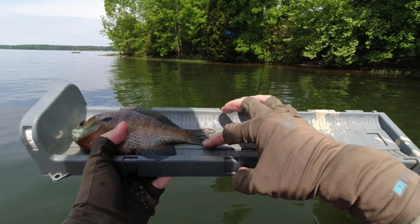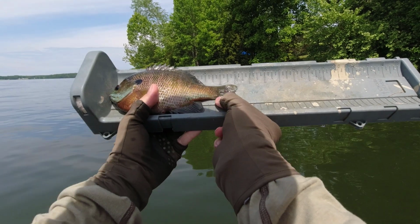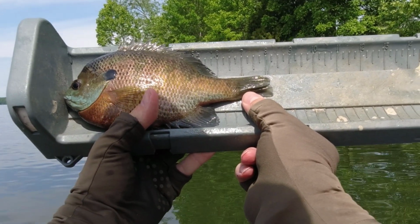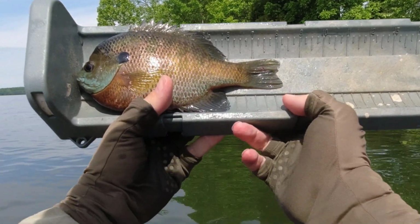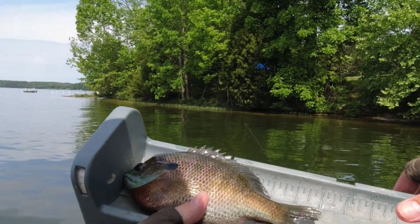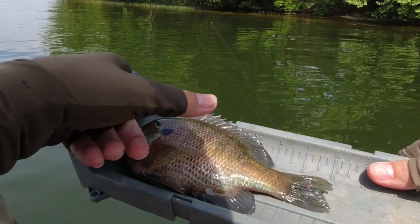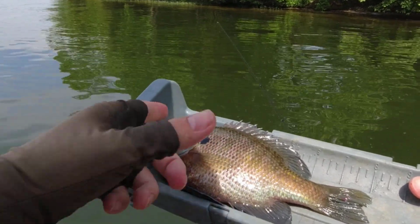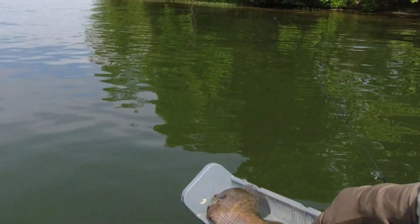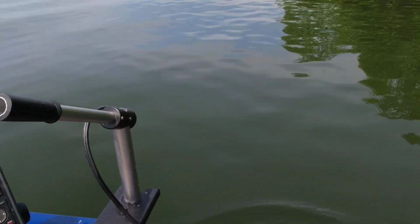This is over 8, but I don't want to go. People always go to the next slide. Over 8 and some millimeters without any kind of stretch. Perfect colors. He even got the, what is it called, this bump on top of the forehead to make him extra angry and intimidating. That's a good bluegill.